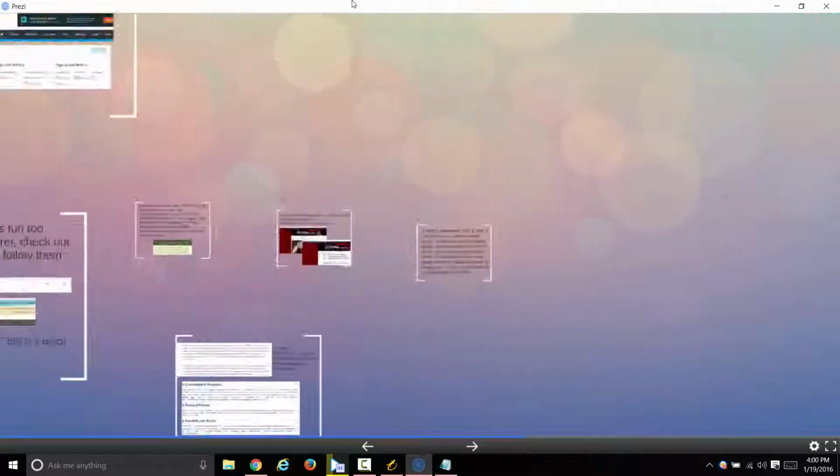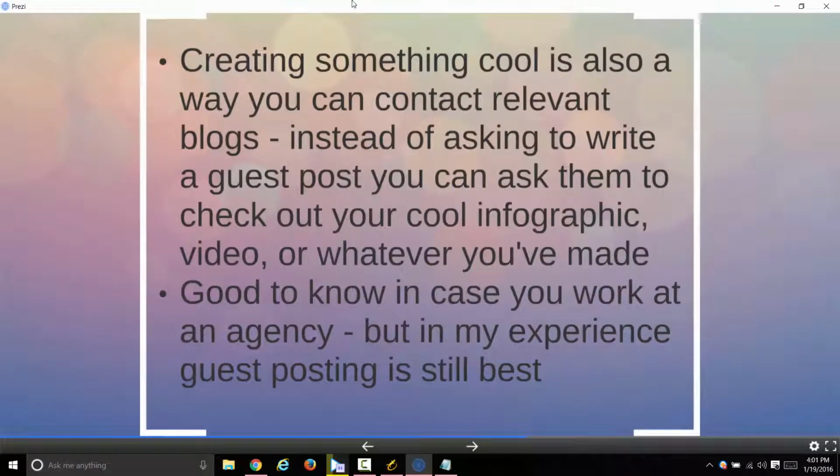So creating something cool is also a way you can, as I said, contact relevant blogs. Instead of asking to write a guest post, you can ask them to check out your cool infographic, video, whatever you've made. And again, it's good to know in case you work at an agency. Agencies tend to do this a lot with the infographics. But in my experience, guest posting has really been the most successful thing to do.